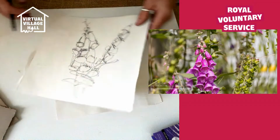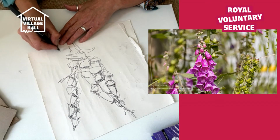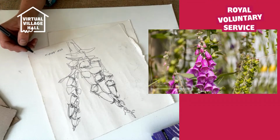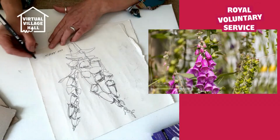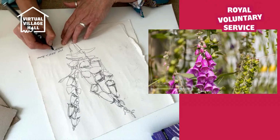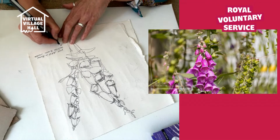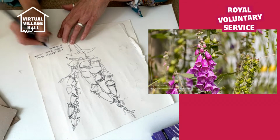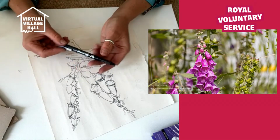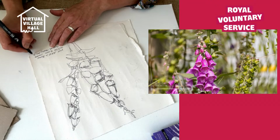So it's quite nice just to add a note of what this is of. So I'm just going to put, this is Virtual Village Hall, artist in focus, the date, I think it's the 29th today. Oh, my stopwatch is still going. And so this is a 3-minute sketch of foxgloves. And I'm just going to remind myself that I was holding the pen at the end. Holding pen by.